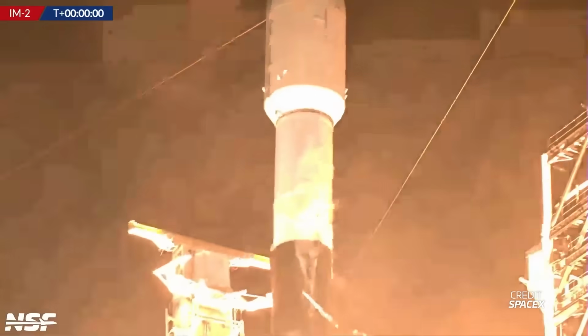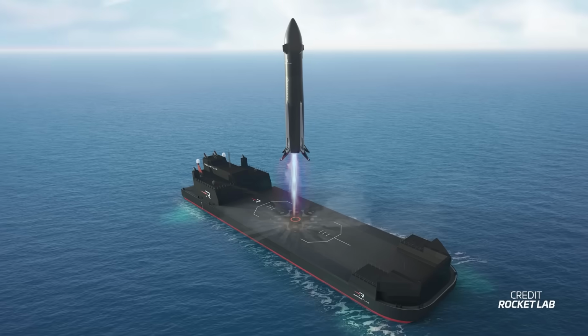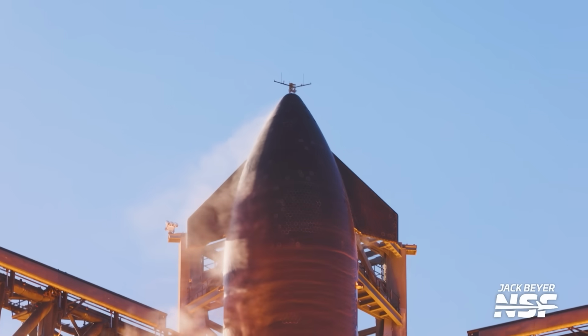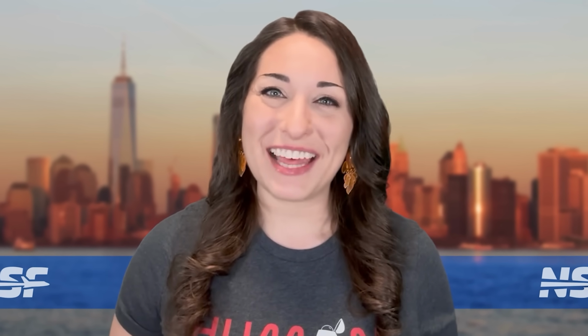SpaceX launches a one-of-a-kind lunar rideshare mission, Rocket Lab unveils the latest on Neutron, including a landing barge and fairing testing, NASA's next asteroid hunter finally gets its own ride to space, and Starship's next launch has been delayed to next week. We've got all that and more coming up this week in Spaceflight.